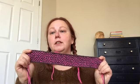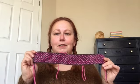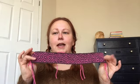So I have a bunch of these to go. They're not all going to be like this. I think I'm going to try something else on the next one, but I haven't worked on that because I have some other not knitting projects that I'm working on, right? So there's that. So this is still technically in progress.